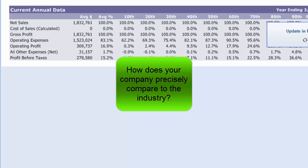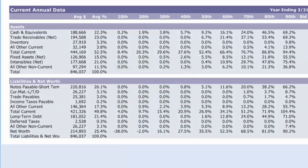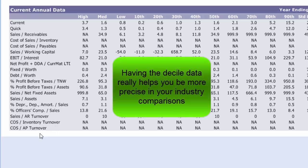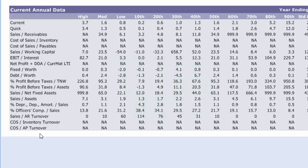You do the exact same thing in the balance sheet. The balance sheet also has all the deciles in it for both assets and liability and net worth. Ratios do the exact same thing. You have every decile for every one of the ratios in RMA, from the current ratio down to cost of sales divided by AP turnover. I think you can see how having all this extra data will really help you be more precise and add credibility to your valuation reports.